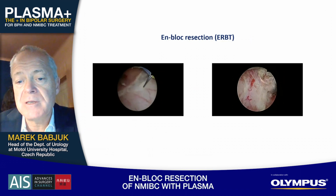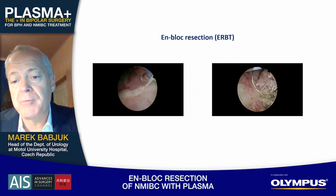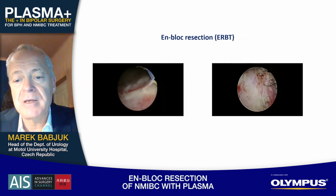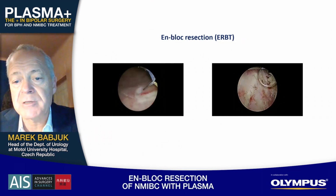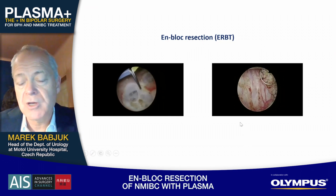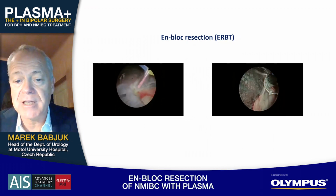On the right side, you may see en-bloc resection using the loop with a retrograde technique. It is probably safer. You are using just very short kicks on the electric current source, so the risk of bladder perforation with this technique is very low, and it may be used even if you are not able to reach the posterior aspect of the tumor. So these are the two basic techniques of en-bloc resection which you may use. Of course, as I mentioned, you can decide according to your experience and according to the location and size of the tumor.